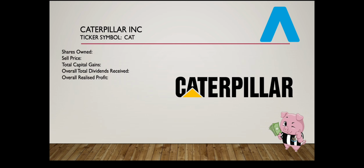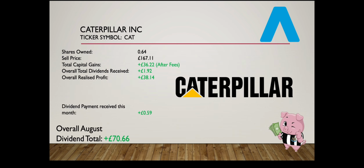The next stock that I sold out of this month, due to again having a rather small position in them, is Caterpillar, ticker symbol CAT. I did have 0.64 shares and sold them for £167.11. This meant that after paying for fees, I was up £36.22 on the position, and I received £1.92 in dividends in total. So overall, we were up £38.14 on this position. This month, we received 59p in dividend payments from Caterpillar. So overall for August, we were up £70.66.